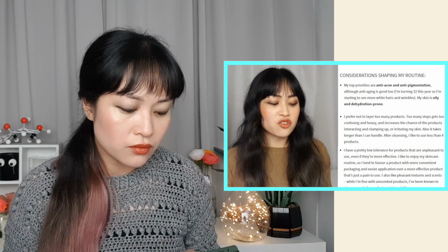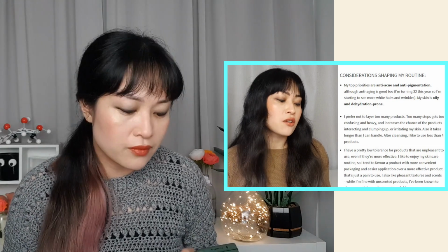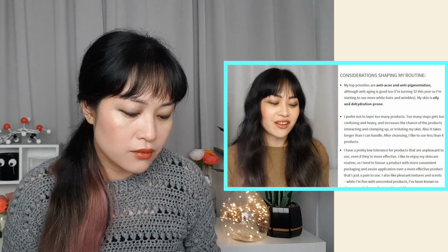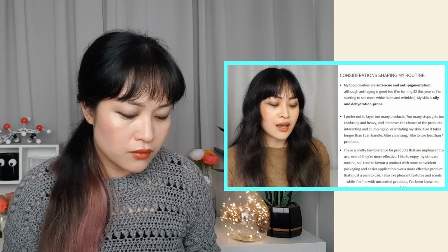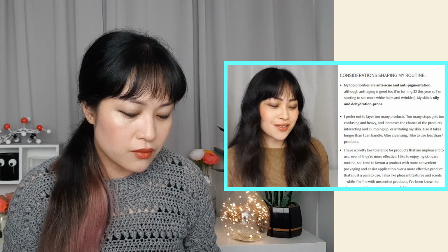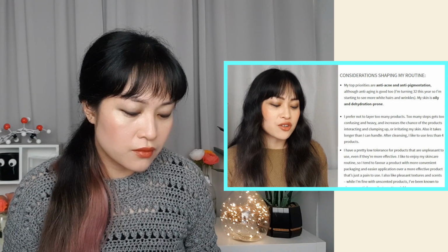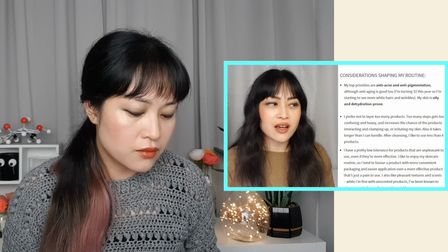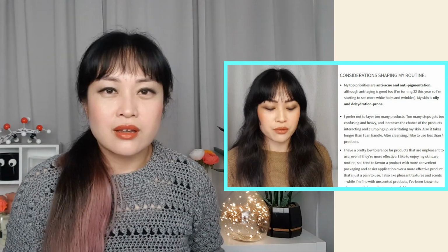I prefer not to layer too many products. Yep, still the case. Too many steps gets confusing and heavy and increases the chances of the products interacting and clumping up or irritating my skin. And it takes longer than I can handle. Still correct. After cleansing, I like to use less than 4 products. I think the average has actually gone down a bit since then. I think I generally use 2 or 3. I think my average is more like 1 or 2 now.